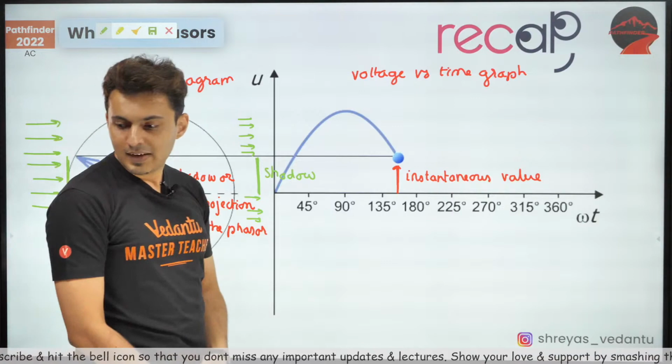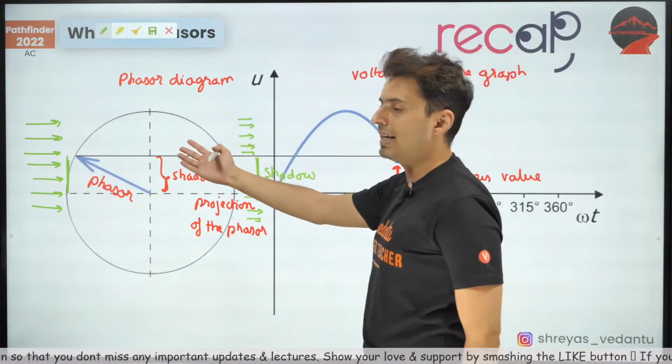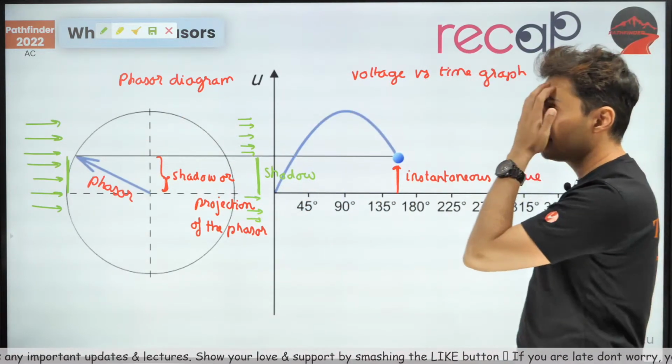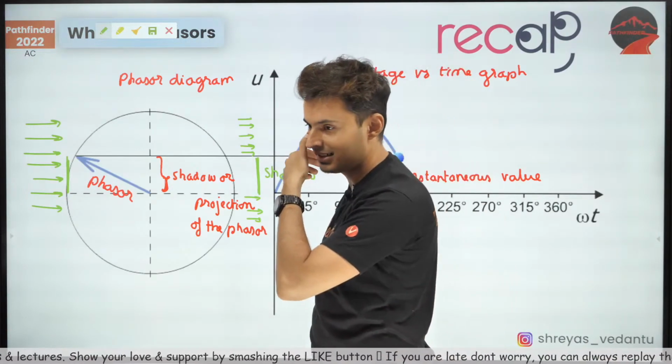So phasor gives you an idea of the phase. It's a hypothetical diagram. It's an equivalent diagram. That's it. I have taught this in SHM, but still I'm repeating it. If you pay attention, you'll understand it.